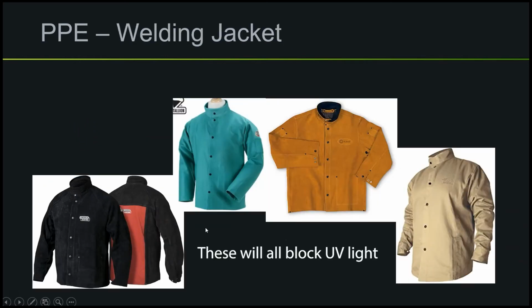All right, moving on to welding jackets. So pretty much the same thing with welding gloves. There are various types of welding jackets, just depending on the type of work that you're doing. So this brown jacket right here, and then these black jackets down here, those are pretty thick. Those are your leather jackets. They'll come in something like cowhide or pig skin, just whatever is a thick type of material to use for the heavier duty welding processes.